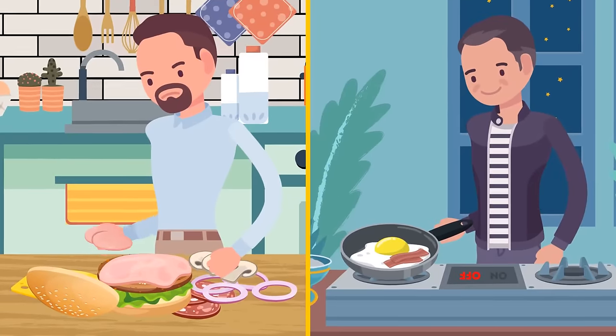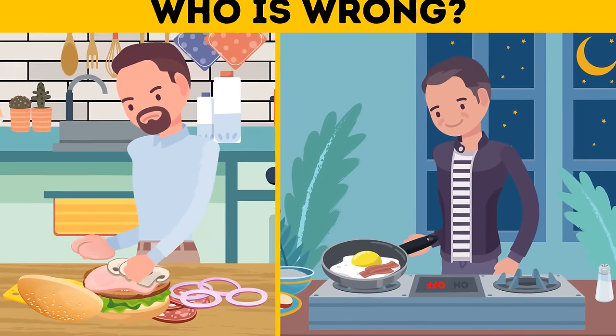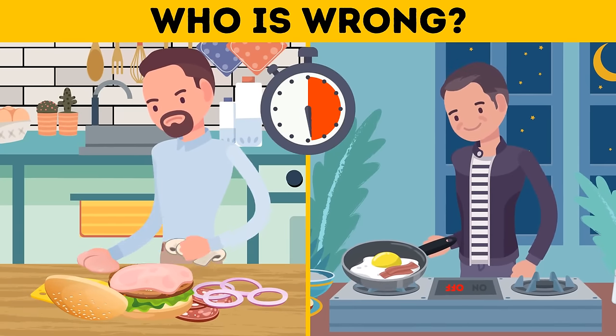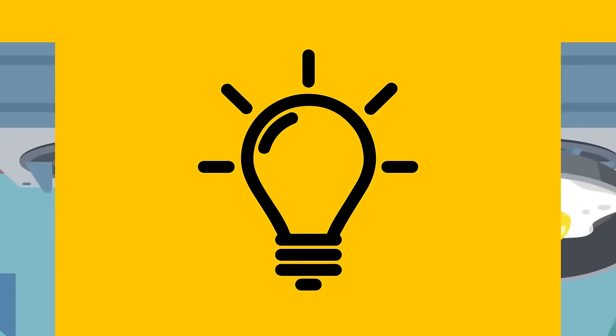John and Brandon are making breakfast for their kids. John is making sandwiches, and Brandon is making eggs with bacon. Who is wrong? Brandon. He forgot to turn on the stove.